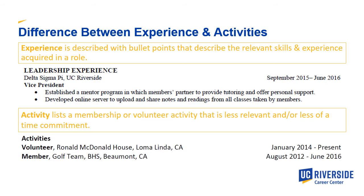Let's talk about the difference between experience and activities. It's easy to separate them. Let's focus on activity first. So activity a lot of times will be something, like you see on the slides, with less of a time commitment, or activities that you were involved in but not actively. So for example, let's say you are part of a student organization, but all you do is attend their events, whether it's social events or professional development events. You have not actively engaged in terms of helping to plan the events, maybe helping to promote your organizations.